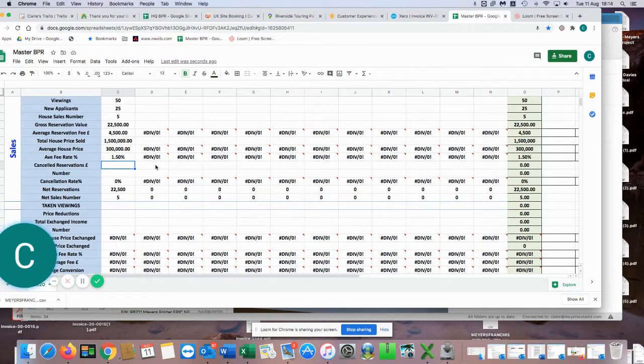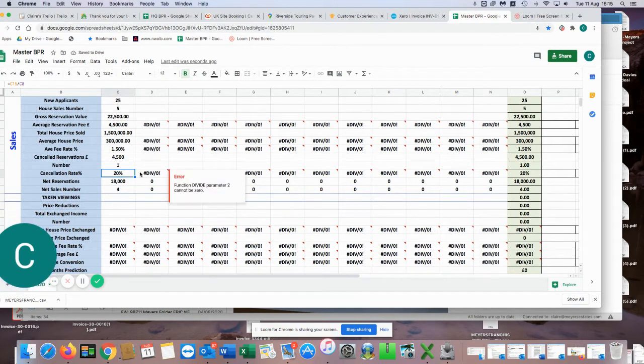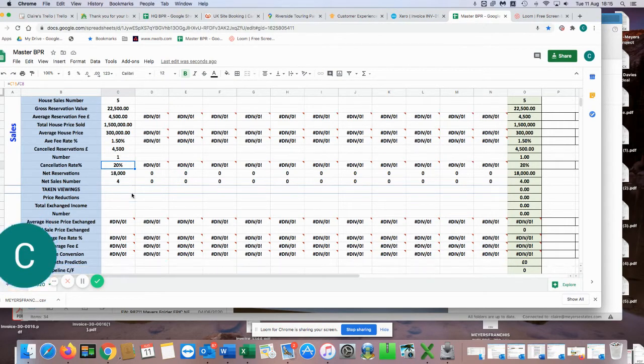So each year you can see if your fee is improving or if it's dipping down, and we can have a look at the market and see why that's happening and what we can do. So your cancelled reservations, we always have a few. So I've put that we've got 1 that fell through, and then you can see your 20% fell through, and that your net reservations is 18,000 and your net sales number is 4.